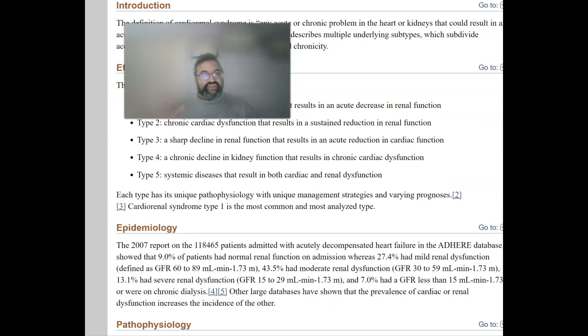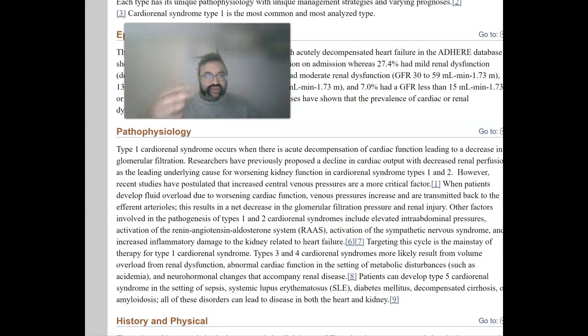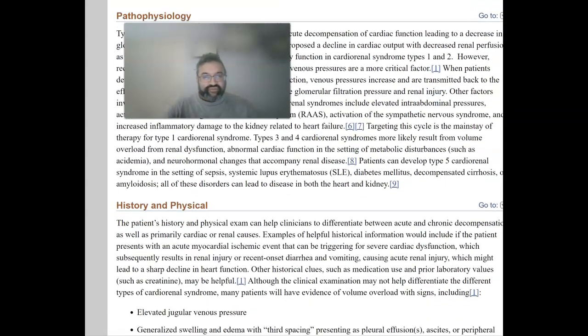So anyway, according to the 2007, and I actually wrote a dissertation about 10 years ago, and this was part of the study that I looked at, this was the ADHERE database, and in that 2007 report, 118,465 individuals were admitted with acutely decompensated heart failure. So this just goes into type 1 and the RAS activation, the renin-angiotensin-aldosterone system, and activates the sympathetic nervous system.